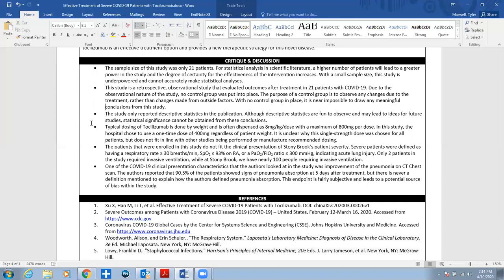So it's pretty unclear to me why they chose this single-strength dose. Why did they use 400 milligrams when all the past studies that have been done, including the study on cytokine storm and the cytokine release syndrome, chose 8 milligrams per kilogram per dose? So I don't know how they came up with this 400 milligram one-time dose.